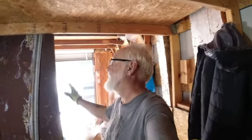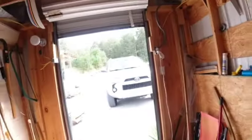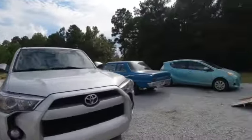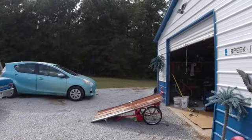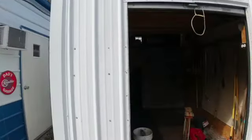But in the meantime, none of that is really important, because what is important is I want to make a door right here, one that I can open and close and lock. And that, my friends and neighbors, and those of you who may not consider yourselves my friend or my neighbor, is all you need to know about that. So I'm gonna tote that in there, and we're gonna see how she fits.